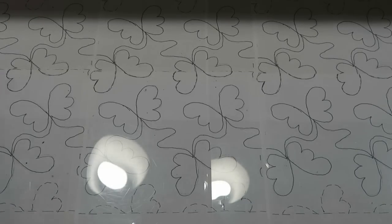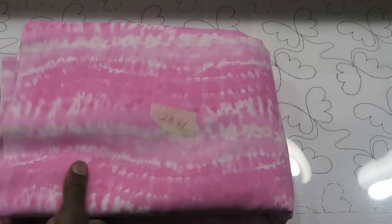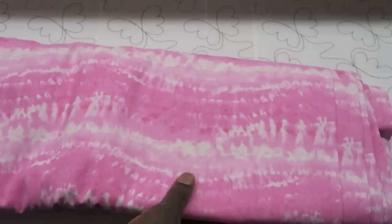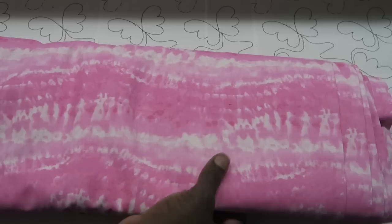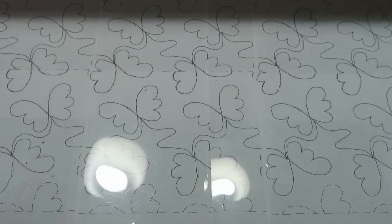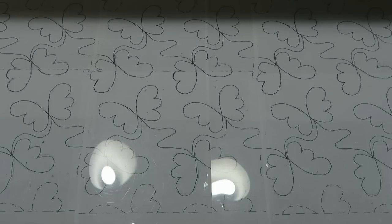And the last piece, it's this pink, and I just bought the entire flat fold, and I will be including some of this in there, but I thought this would make a nice background again for a portrait quilt. And if I have more than what I need, then I can also use it as a backing. So that is it for this haul. I hope you enjoyed it. I showed you everything except for the panel that I got to use for the challenge.